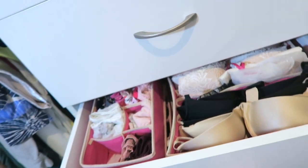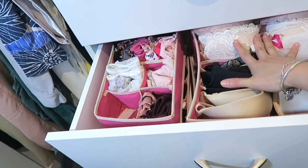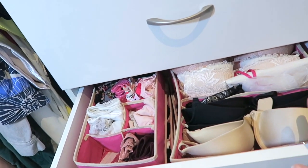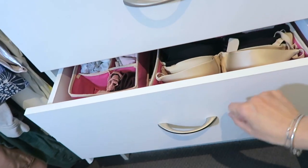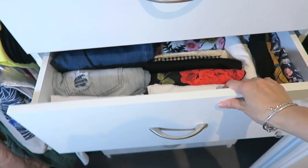And then as you guys have seen, this is how my underwear drawer looks, and it still looks really organized. I'm really so happy with how it turned out because I'm able to keep it organized, even, you know, using it every day, organized pa din siya.